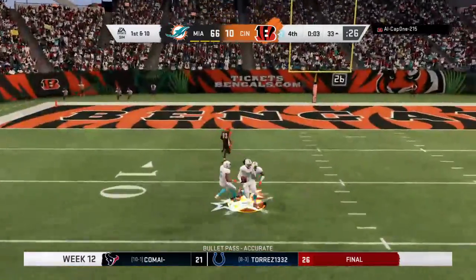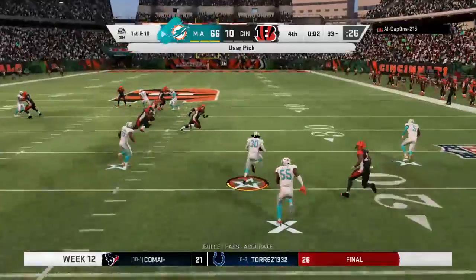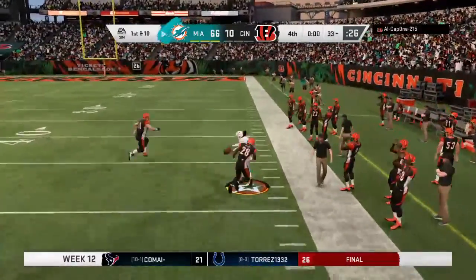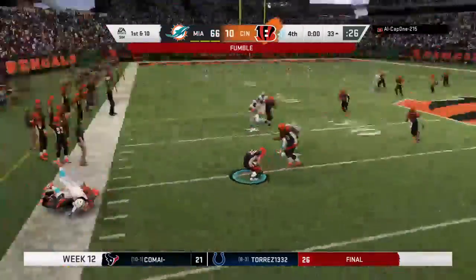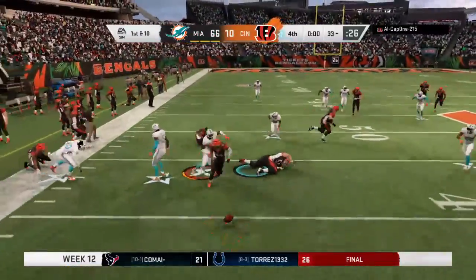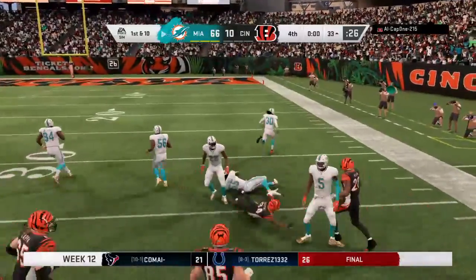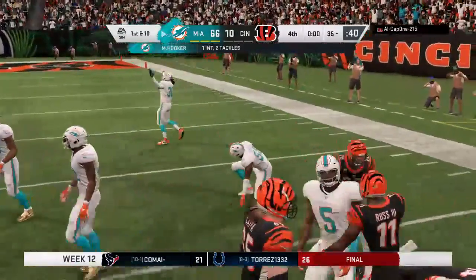Here's 1st and 10. And he's going to be intercepted a 3rd time. Picked off by Malik Hooker. And now look at this. Big gain, but a fumble. And this is picked up by the Dolphins. And that will write a finish to this ball game.